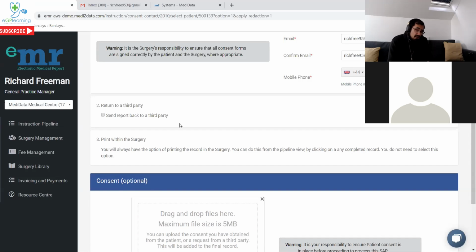Agreed. However, quite rightly, I'd agree with you that normally the best route for this is to give it to the patient because it's the patient's data. They've got responsibility. It's less sticky, should we say, if we do it that way. It is, and also, as we'll show in a minute, the patient can authorize the third party for 30 days to have access to their information. So that makes the surgery even more comfortable in knowing that that option is available to the patient to give authorization.